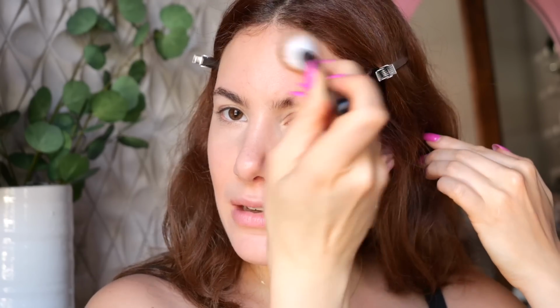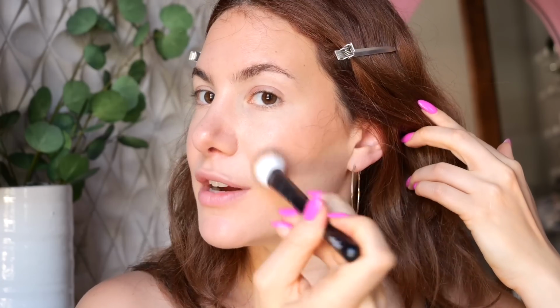Again, tap off the excess on the back of my hand, really work the product into the brush. I'm barely even touching my cheekbone right now, and I'm just layering a little bit more bronzer, barely even anything on the brush, but you can see it amps it up just enough. And because the brush is nice and small, I'm really able to pinpoint exactly where I want the product to go. It's not going everywhere, and that's really the key. I'm even gonna put a little bit on my nose, just like that.